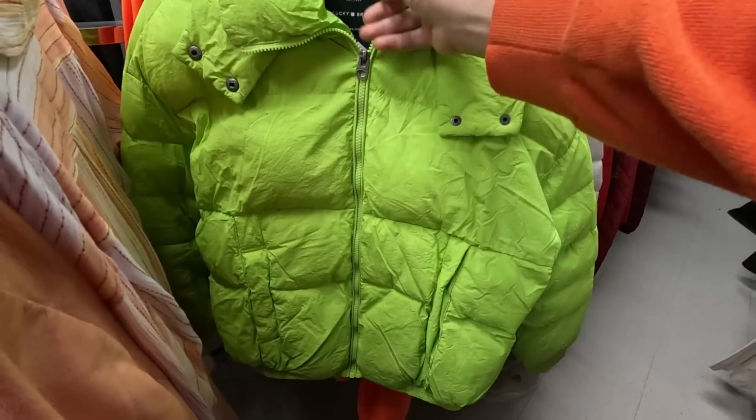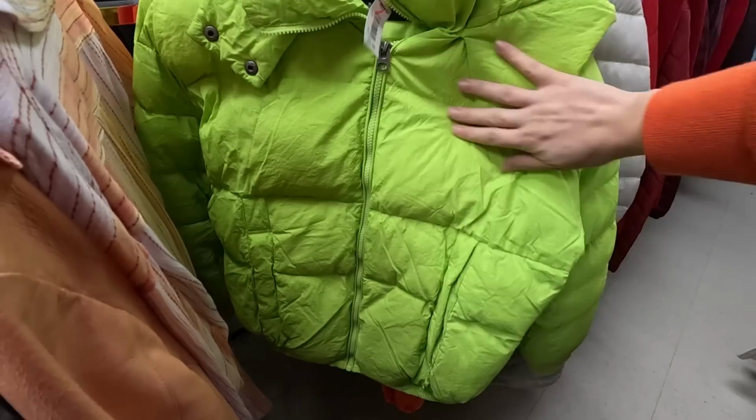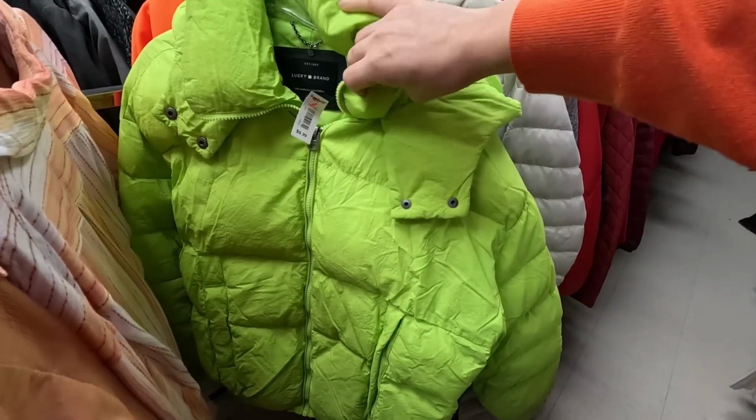Kind of fun. I actually like this color. It's from Lucky Brand. I want $10. I only kind of like to pick up Lucky Brand if it's vintage, so I'm probably gonna leave this.